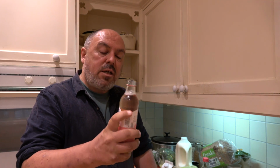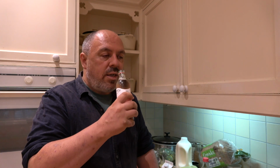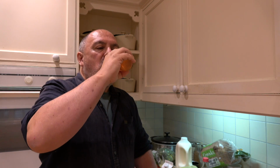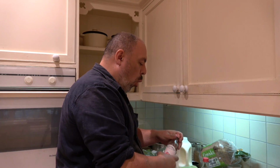Now, I have this kombucha every morning and I haven't had it for a while, so I'm going to have a drink now. But the only problem with it is it's a bit fizzy, so it can make you burp a bit.